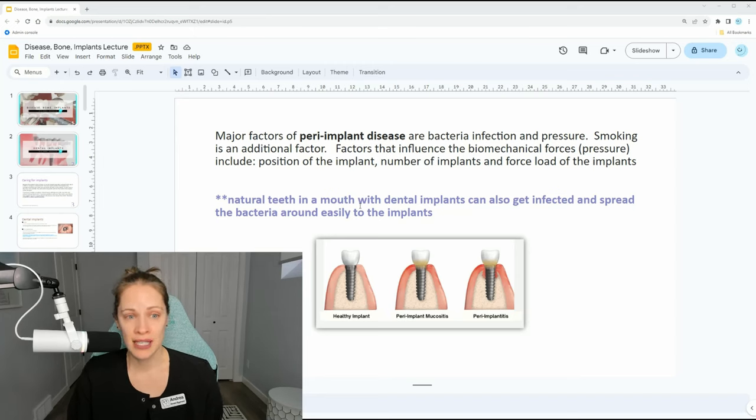But what you need to keep in mind, and that's what I have highlighted here, is peri-implant disease. It's very easy to get gum disease around an implant because, as you can see, there's no tooth root there. If there's no tooth root, that means there's no cementum and there's no periodontal ligament. So if there's a little bit of gingivitis around the gum tissue, it can actually seep into the bone right away. So you have to be very, very careful. Implants are amazing, but you have to take care around them.